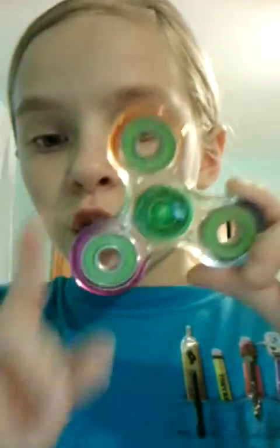Okay, my next favorite fidget spinner is mine. This was the first one I ever got. It's a rainbow fidget spinner. Look at this. It's so cool. It's white and then blue and then orange and then purplish, magenta, pinkish, and it works so good. I can't do that thing.